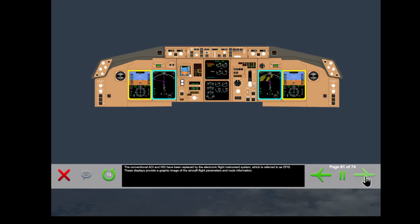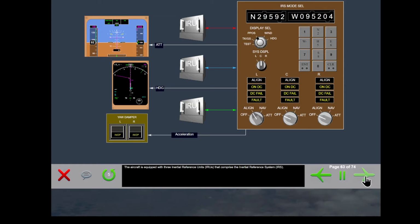The conventional ADI and HSI have been replaced by the electronic flight instrument system, which is referred to as EFIS. These displays provide a graphic image of the aircraft flight parameters and route information. The Boeing 767 instrument package is a flat panel display system with an ISFD, integrated standby flight display. The aircraft is equipped with 3 inertial reference units, or IRUs, that comprise the inertial reference system, or IRS.